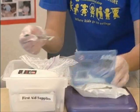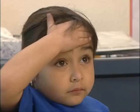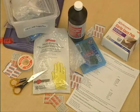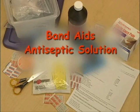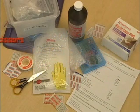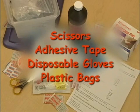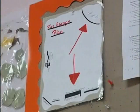Another way to prepare for an emergency is knowing where the first aid kit is in your facility. It should be easily reached by staff, but out of reach for children. The first aid kit should have the following supplies: Band-Aids in different sizes, antiseptic solution or wipes to clean wounds, sterile bandages and gauze pads, a pair of scissors and adhesive tape, as well as disposable latex gloves and resealable plastic bags.